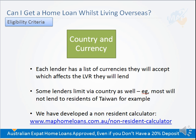So when working out things like income and the tax rates to apply, as well as doing the currency conversions and also working out if you're earning an acceptable currency, it can get a little bit messy, and it's why a lot of young players might get it wrong. Some banks will limit by country as well, and just an example there, I've mentioned that Taiwan would be one of those. Russia would be another.